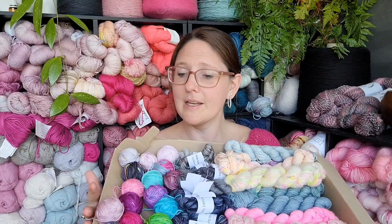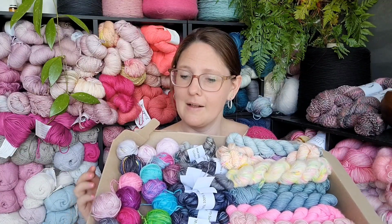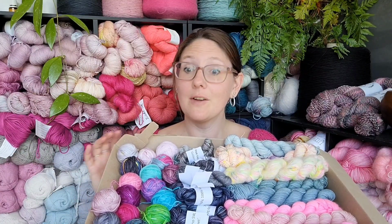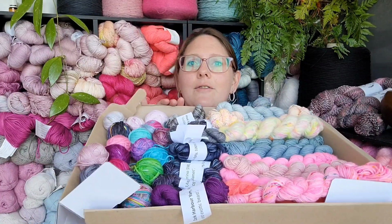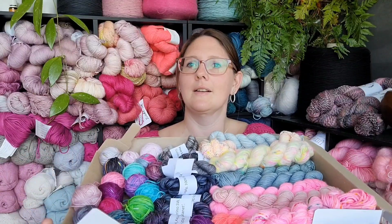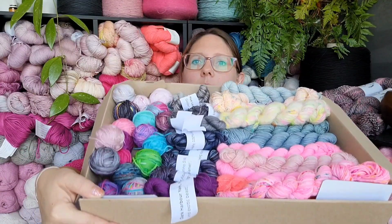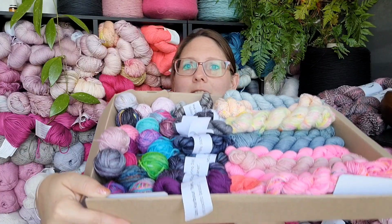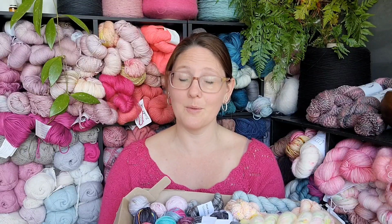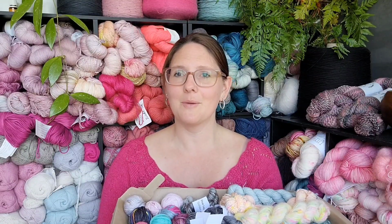I don't have labels for these. I don't know what they are. They all appear to be sock yarns. They're all fingering weight 10 gram balls. Such a riot of fun and colour. Oh, it's a bit hard to show without them all tipping out. So much fun. My intention with all of those is to knit Scrappy socks. So I'm going to knit Scrappy sock tubes with all these fun colours throughout next year.